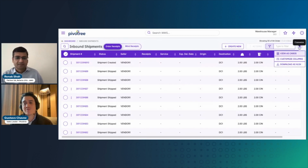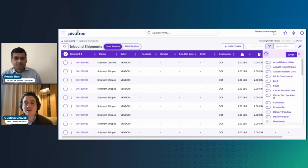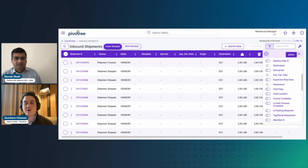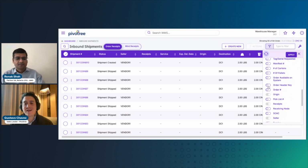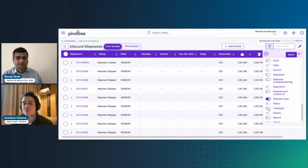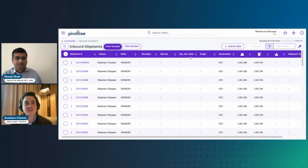All of this is also customizable. Again, we talked about columns, for instance, here, the status, the shipments that get created, or the vendors, or who's actually the seller for these things. And we have a way to just customize which columns I want to see, right? So on the left side, I can look at, for instance, do I care about the ship mode, or the tracking number, or the shipment type. And then once I apply it, all of this would essentially just get customized to be reflected as such. For the next time that I come in as a user, it'll remember what I want to see, what I care about the most.